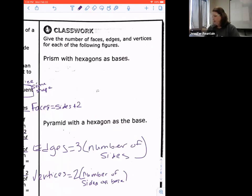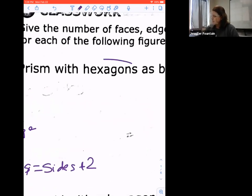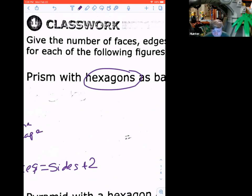All right. So let's look at number 1 in classwork. It says we have a prism with hexagons as bases. So look at that word hexagon. How many sides does a hexagon have? 6. It has 6 sides, okay?